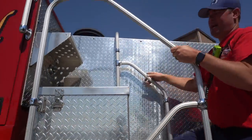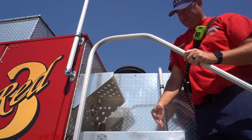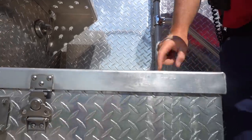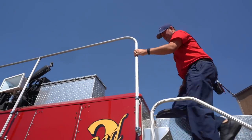All right, so we'll head up top, the top of the rig. We've got batteries on each side, so this is just batteries for the rig that are contained in that step. Let me show you the compartments that we have up here.